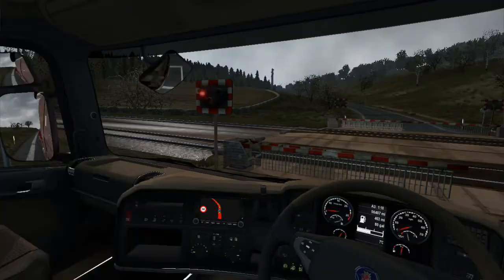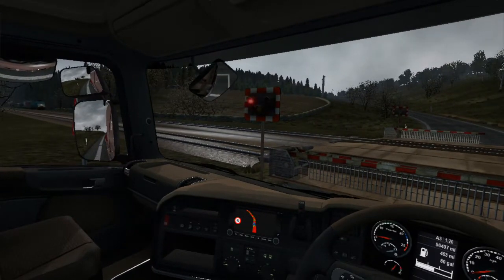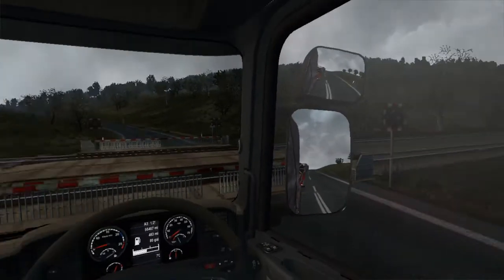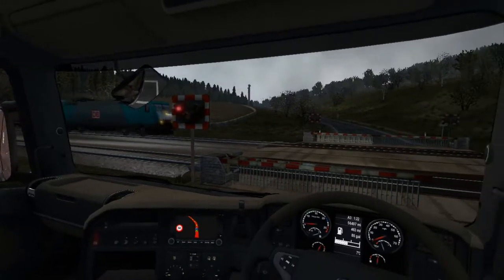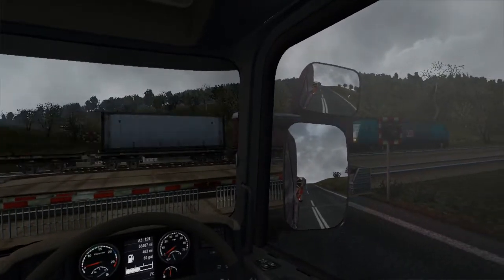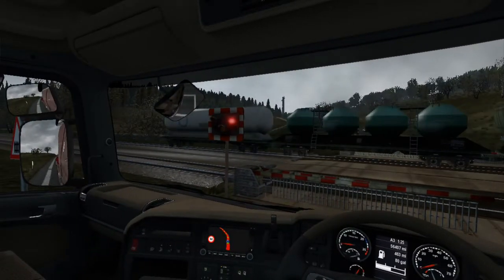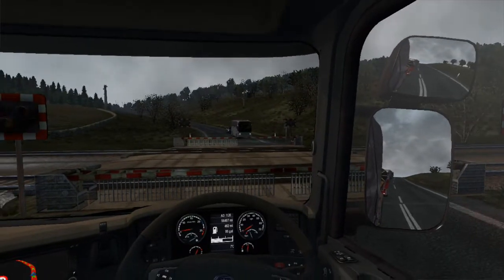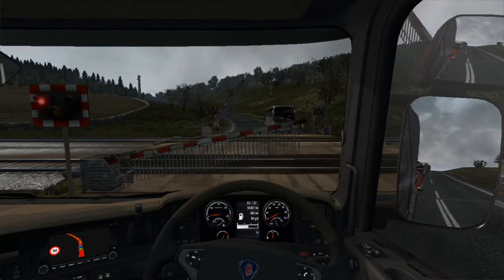Where's the train? Pull up to the line. Where's the train? Hello, it comes. What is it? Oh, it's a freight train, looks like. Straight old bit of line, isn't it? Right, as far as you can see either way. Oh yeah, freight train. Not much of a freight train, few wagons, and that's it. Right, come on, let's go get these barriers up.